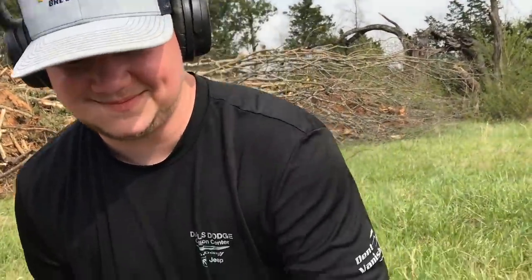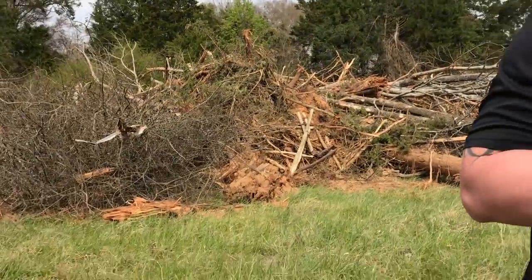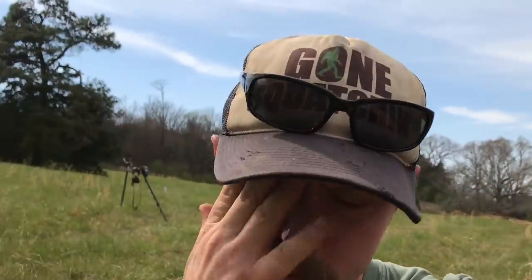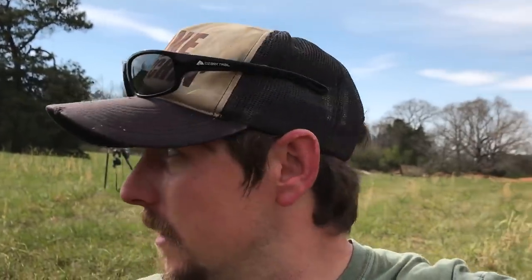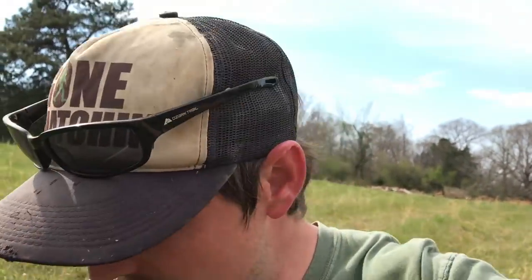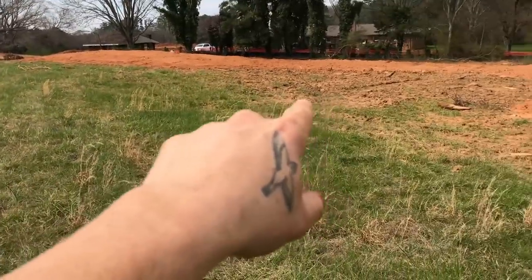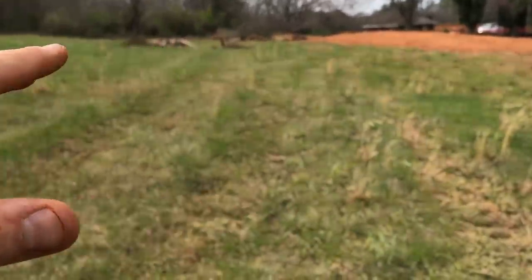Right on the edge, man. Probably another week and this stuff's going to be impossible to get. I'm glad we decided to come, because everything we have found could be gone next week. Yeah, I'm glad we're getting it out now. You can tell where that bottle is right there, and the development is slowly coming this way. All the equipment's parked down there. I imagine probably within the next week all this is going to be torn up. So let's keep digging.